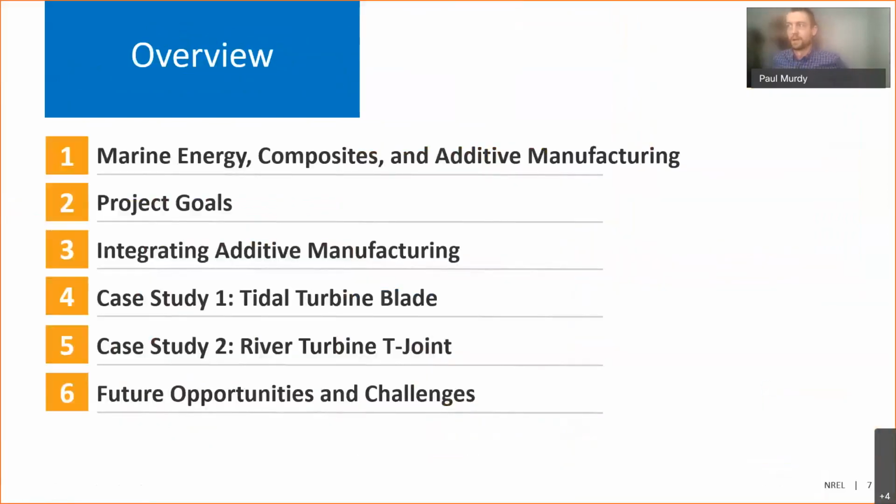So to break down today's webinar, I'm going to give a brief overview of how composite materials are currently being used in the marine energy industry, how additive manufacturing might fit into that picture, and how we came up with the goals for this small seed project. What we really want to do is start looking at how we can integrate additive manufacturing into the overall design and manufacturing process. Based on what we learned from that, we developed two case studies. Case study one is a tidal turbine blade section.